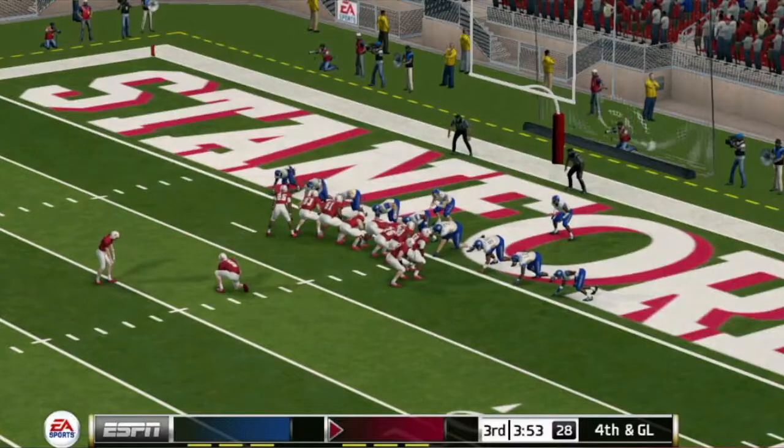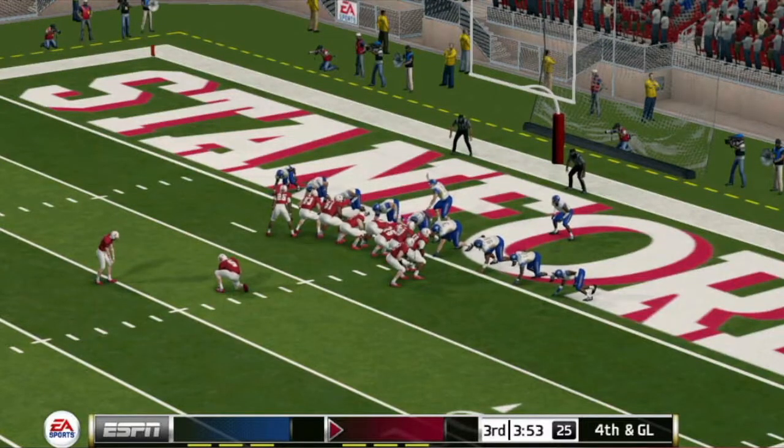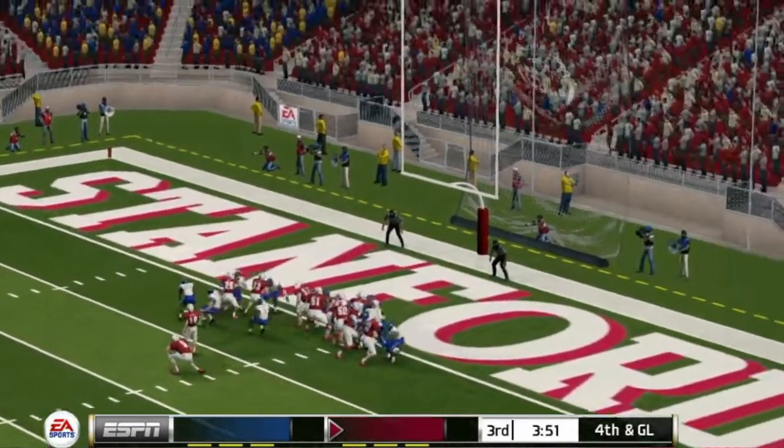They'll line up for the field goal, and this is nothing more than a chip shot. Stanford can tie it up here with this kick. Kicks up, and they tack on 3 points.